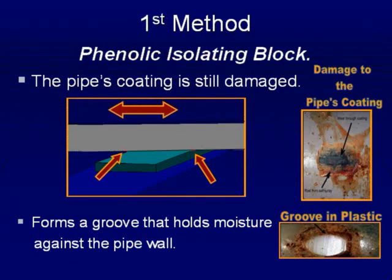Some have tried to simply isolate the pipe by placing a phenolic block between the pipe and the I-beam in a vain attempt to prevent corrosion. But what happens when there is pipe movement from expansion and contraction? Here you can see that this does nothing to prevent damage to the pipe's coating, and in addition you see the groove that is caused by the weight and movement of the pipe. This groove then collects and holds the moisture caused by condensation, and it drips down the sides of the pipe. The end result is an area where the amount of moisture and resultant exposure to the pipe surface is significantly higher than it would have been had you done nothing at all.